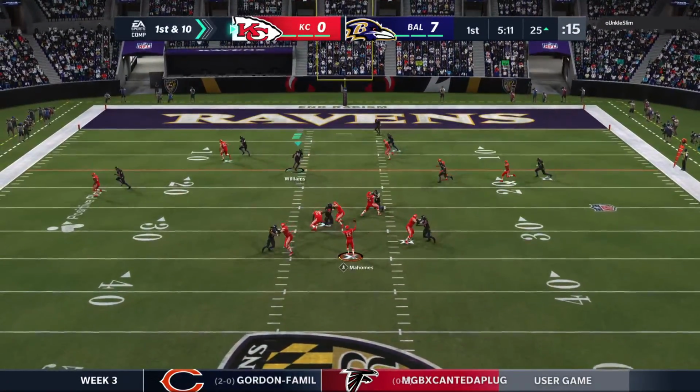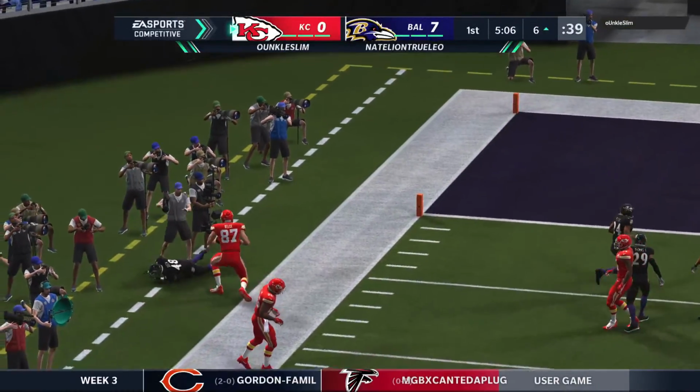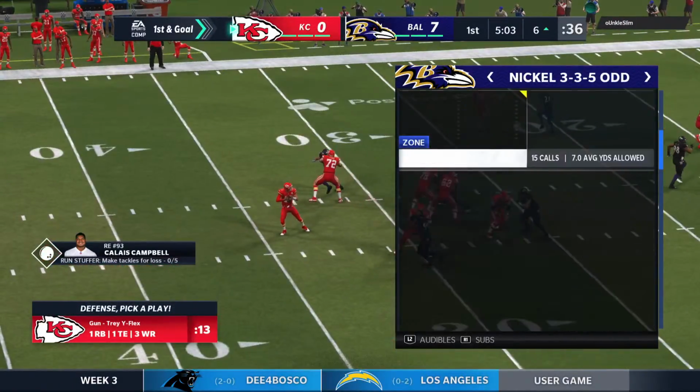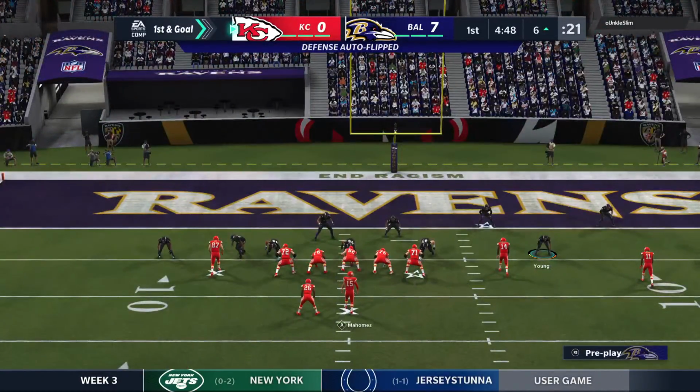Mahomes now on 1st down. And this is going to be caught. He won the fight for the football. A good gain again. That's now 31 yards combined on those last 2 plays. So they gave up the early touchdown. This has been a pretty good response. Nice drive, taking it down 1st and goal.